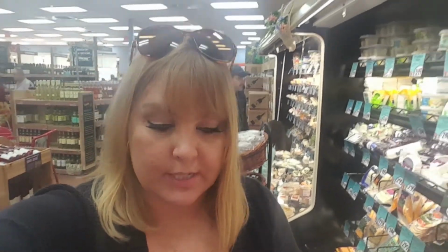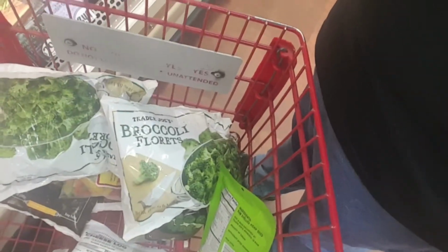We're looking for cheese crisps. So far, this is what we have in the cart. What a different life we're living. Let's see if we can find the cheese crisps.